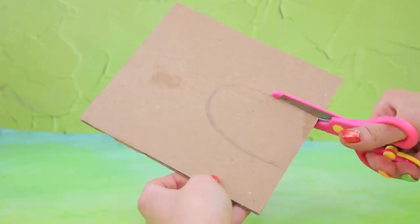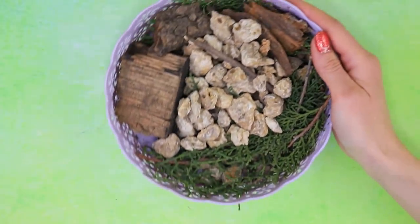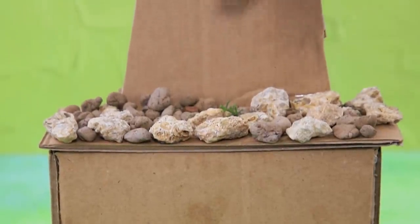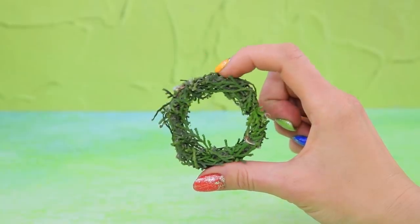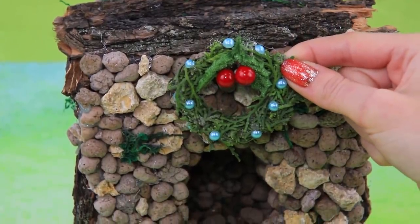Outline a fireplace on a piece of cardboard. Cut it out and glue the other walls. Decorate the fireplace. Glue small stones, exclay, tree bark, and green moss. Make a wreath out of fir tree branches. Add some decorations. We can use red berries and sparkly half beads. Now the wreath decorates the fireplace.